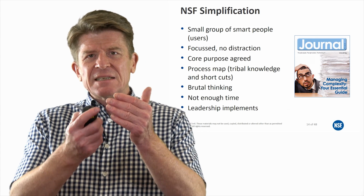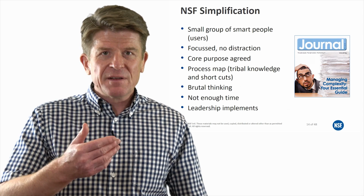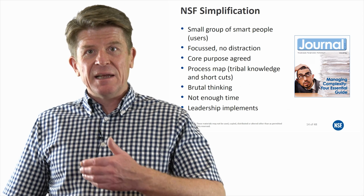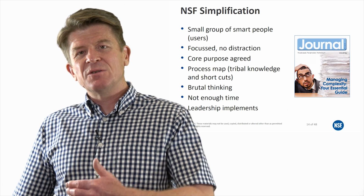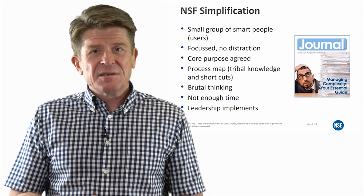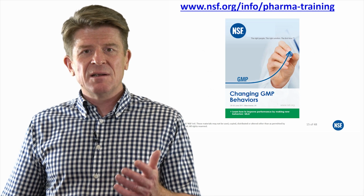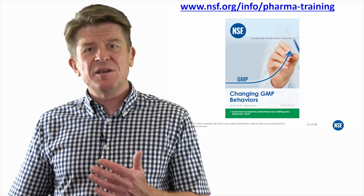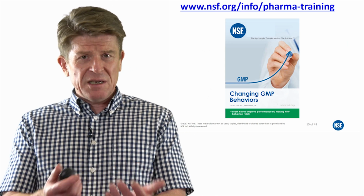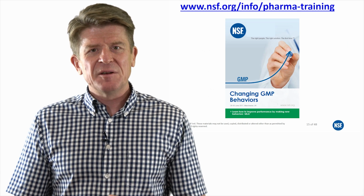So, that's a summary of our simplification process. Simplification is the same as oil. It lubricates the behaviour change process because you've made the new behaviour easier. Now, what I've just covered here and also in part 1 is described in considerable detail on our course on changing GMP behaviours. So if you really want an insight into the detail and how to achieve the same return on investment for deviations or SOPs, just give me a call.